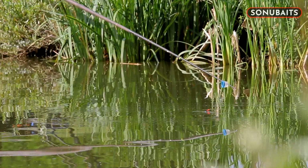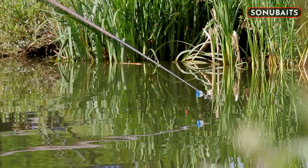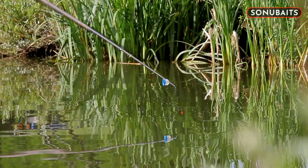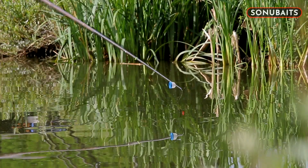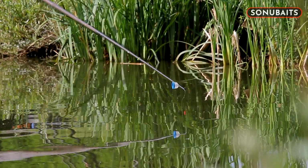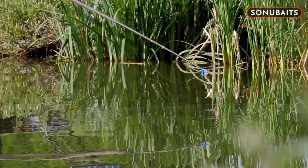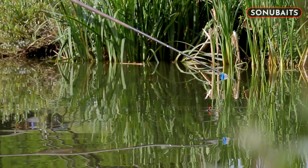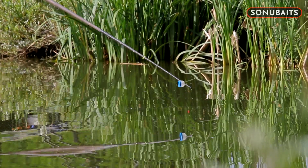I think I know what that was. Oh, look at that tiny little bite. Now that little bite then was exactly what I had on the last F1. And it is literally like someone's flicked your line.